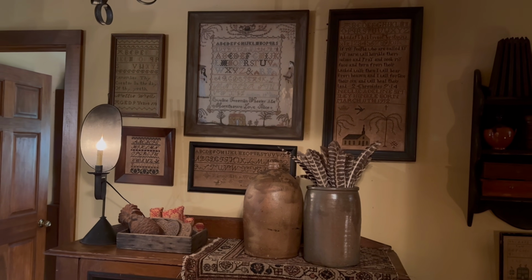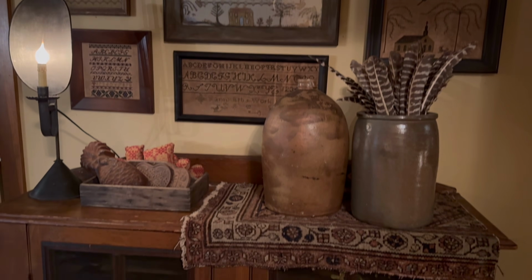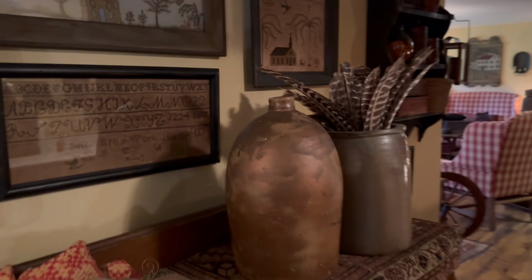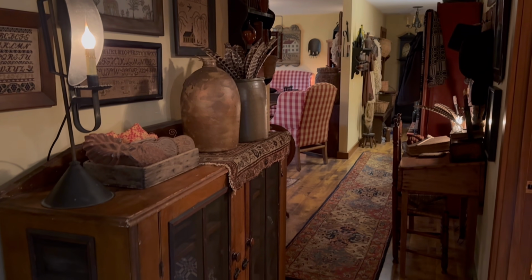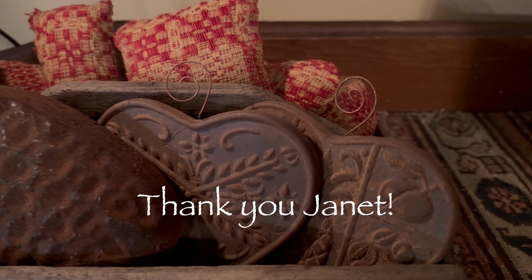Well, here's where I ended up putting my sampler. I ended up rearranging a little bit of these samplers, and I put it up here, and it's just hanging above this little cupboard I've got here. I like the darker frame. I think that looks pretty. And I've just got this hanging. This is just a little area of samplers as you come down my hall. So I think that's a good little place for that. And there's my little blackened hearts.